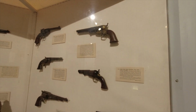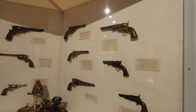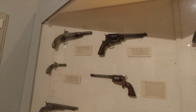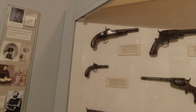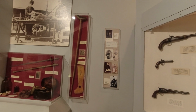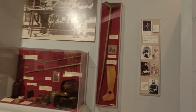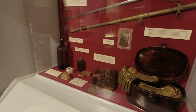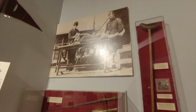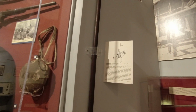Bunch of revolvers over here. Dang, tiny. Pocket revolver Colts, 1855. Another tiny one. Crutch over here. Some sort of leg brace. Wooden splint. A surgical kit. Another pike over here. Looks like used by a cavalryman.